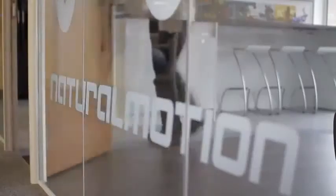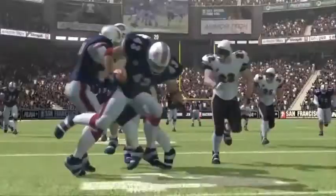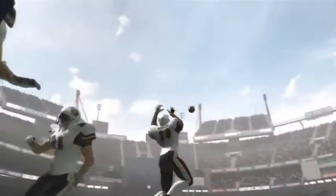Backbreaker is an American football game that we've been working on here at NaturalMotion. It's the first sports title that's fully interactive, so it's completely live, just like a real sports event would be. You don't know anymore what's going to happen whilst you play the game. Backbreaker is based on real-world physics. They've got virtual muscles that act in the same way as real muscles.